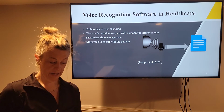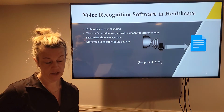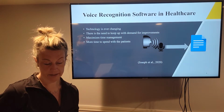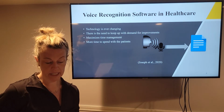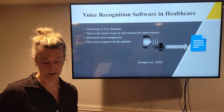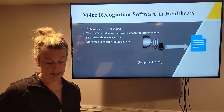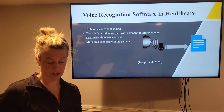Healthcare has had advancements in technology over the past few decades, and it is changing at an even faster pace due to increased demand, Joseph et al. Information is more shareable and accessible, and the consumer wants more accessibility to their own information. This is relative to the nursing profession as well.